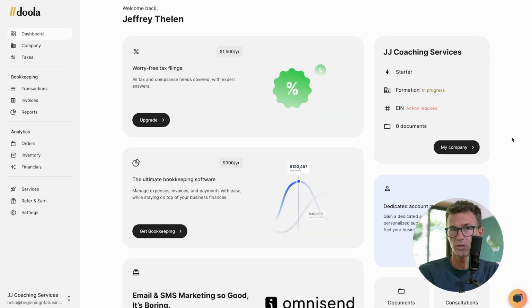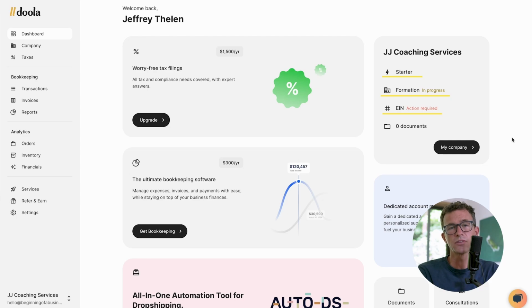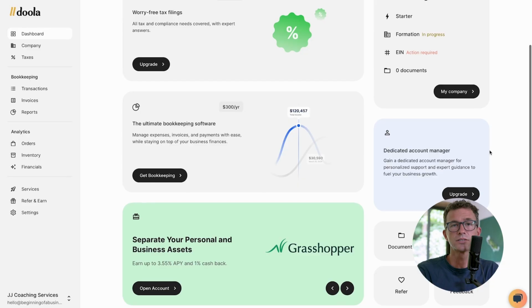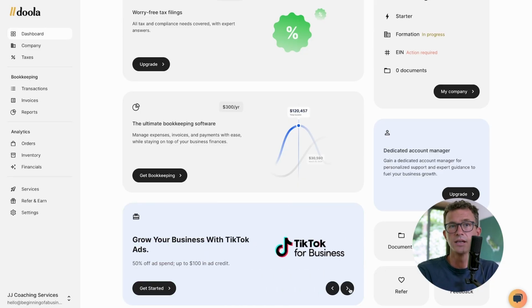You'll then be taken to the Doola dashboard. You'll see your business plan, formation in process, EIN action required. We'll need the business to first be formed before Doola can then get the EIN for us. They list some of their other services. Here are deals for other businesses like Shopify, TikTok for Business, OmniSend, Grasshopper, and more.